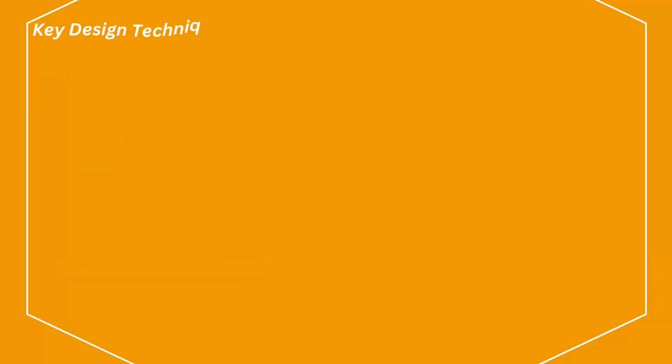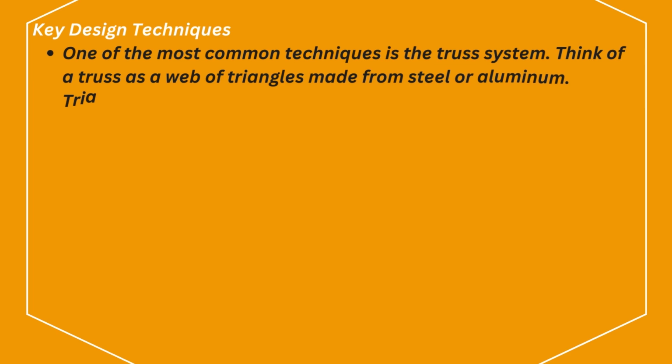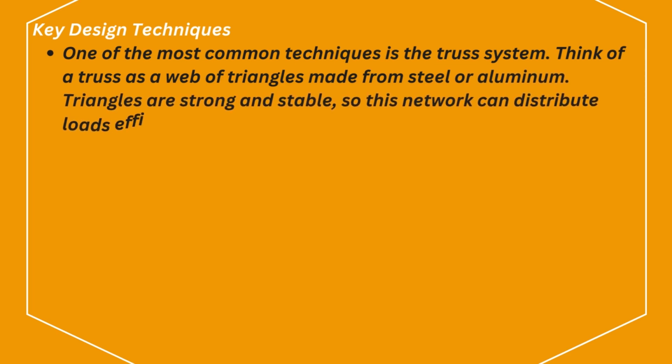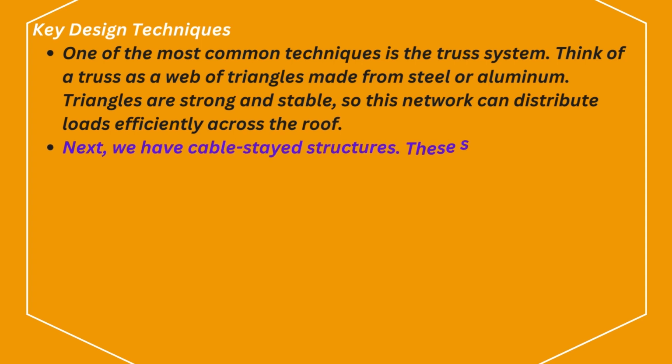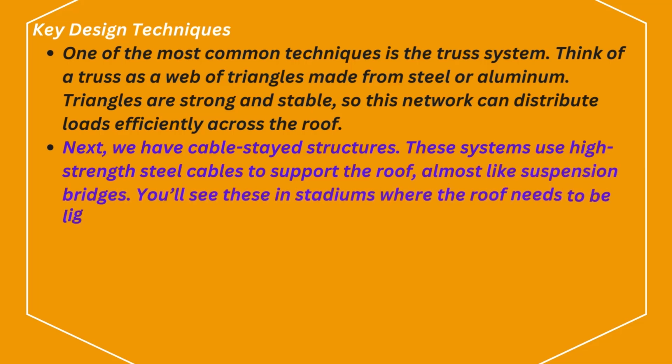Key design techniques. One of the most common techniques is the truss system. Think of a truss as a web of triangles made from steel or aluminum. Triangles are strong and stable, so this network can distribute loads efficiently across the roof. Next, we have cable-stayed structures. These systems use high-strength steel cables to support the roof, almost like suspension bridges. You'll see these in stadiums where the roof needs to be lightweight but strong.